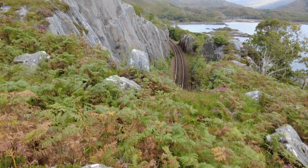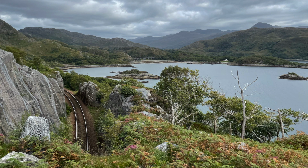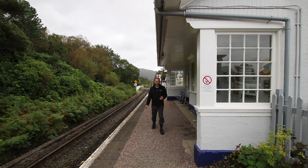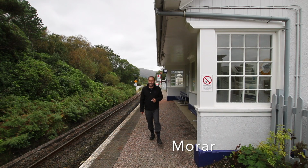It's a pity there's not many more trains. I think the next one's an hour and a half, because I'd like to get another train coming along this cutting here. Now we've come to Morar, a lovely little station, and we came to Morar yesterday, not today.